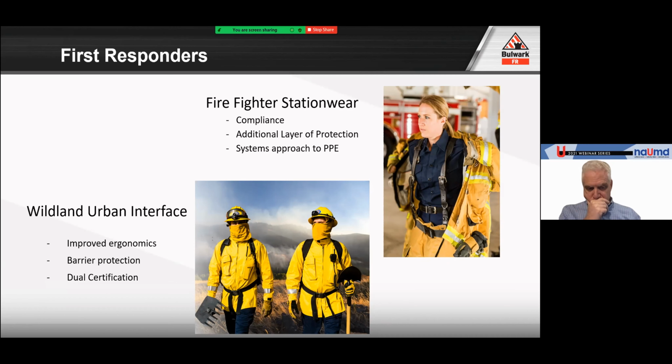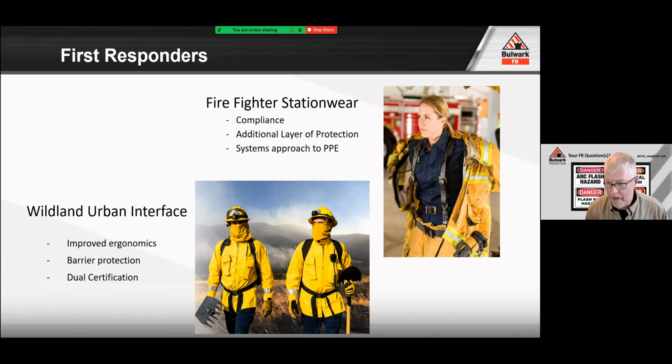Can we make that more ergonomic? Can we provide some barrier protection against all the pollutants that they're up against? Can we provide dual certification where our pants are both 1975 for station wear and 1977 for wildland urban interface? And then we specially design their outerwear so that they're not burdened with trying to wear turnout gear, or worse yet, removing their turnout gear and exposing non-FR to fight a brush fire, or now to where we see these intensive fires as they roll through.